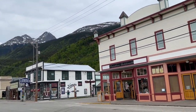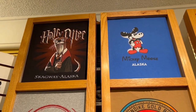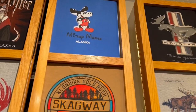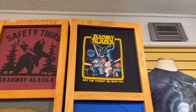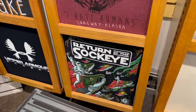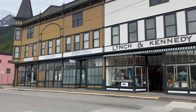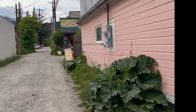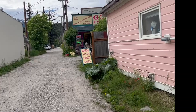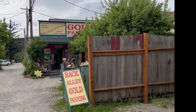They have all kinds of shops here too, including the typical t-shirt shops. They're kind of silly, but a fun souvenir if you're looking for one. It's a very small town and super walkable, and we loved that. We stumbled upon the Back Alley Rock Shop, and if you like gems and precious stones, they have a lot of interesting ones here.